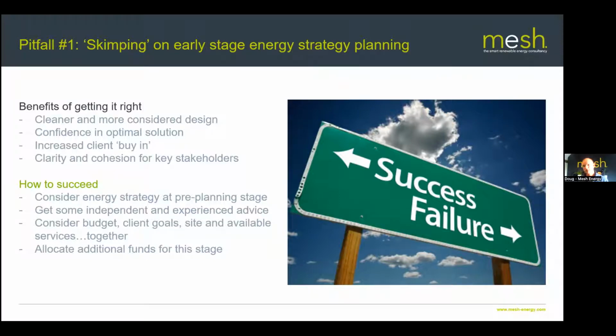Get some independent advice. Of course, I would say that. But you need to consider things like, what's your budget? What are you actually trying to achieve with the project? Available services, and you need to understand how they interact and whether one jeopardizes the other. I think increasingly when we do energy strategy planning, it gets clients doing some solid thinking about actually what success means for their project and what the end goal is.